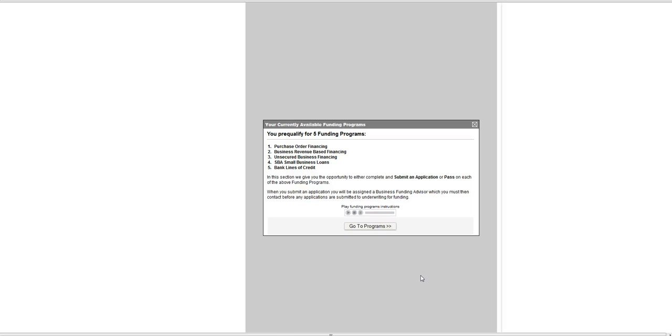But even if you have challenged credit, you can still secure money through the funding suite and secure money within 30 days if you have some kind of collateral, such as credit card sales or inventory, equipment, purchase orders, account receivables, commercial real estate. So through the system, you can secure funding if you have good credit and even if you have some kind of collateral.